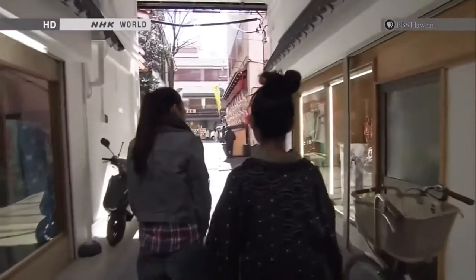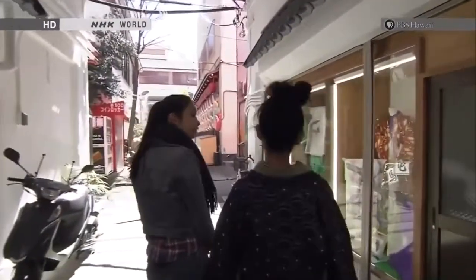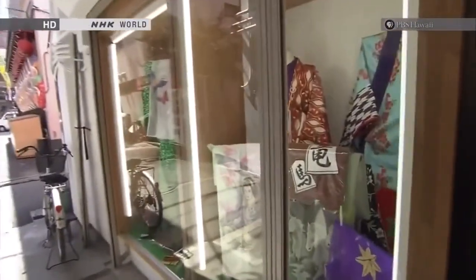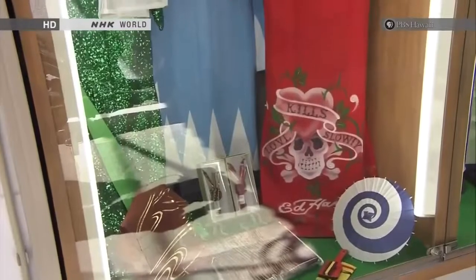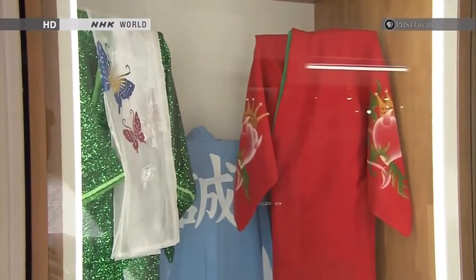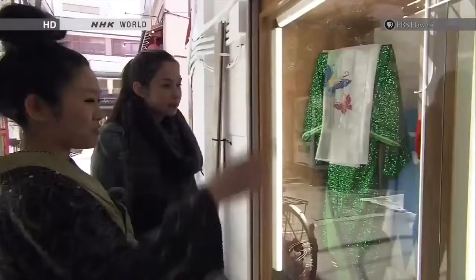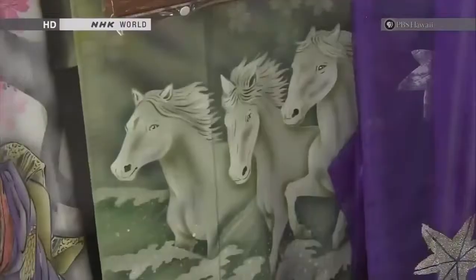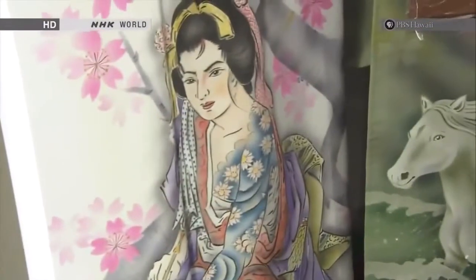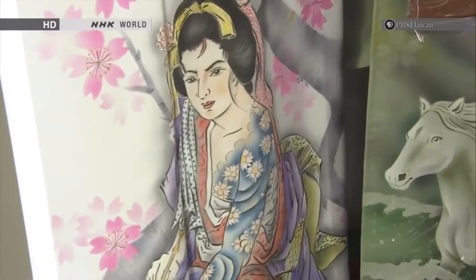See, you can find Japanese modern kind of traditional costumes right here. Wow. This shop's costumes are used in local theater and dance productions. They really look traditional, you know, in the printing. I know. Like these horses and... Wow, this is a tattooed woman. It's great.